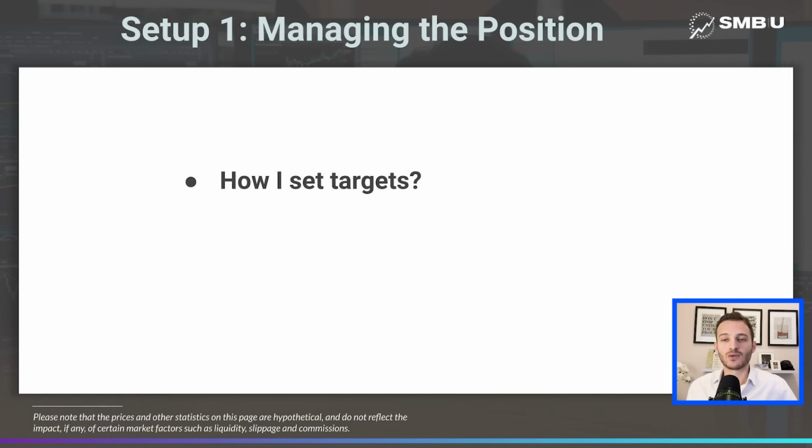That's when I use something called an ATR. And an ATR, that's an average true range. It measures a stock's true range over a specified period. So if a stock has an ATR of 1, I can expect its range intraday to be $1 on average.